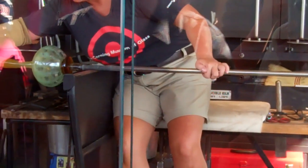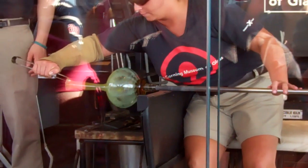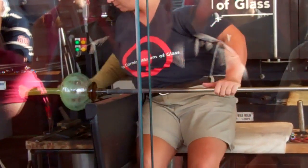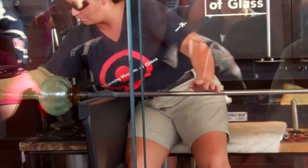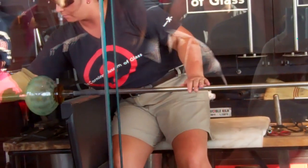So she's just going to grab a hold of the glass with her tweezers. This is doing a few things. It's stretching the glass out to a taller shape. It's also thinning the glass. She's going to make sure everything's running on center. And then in a moment, this is going to be a small pitcher.